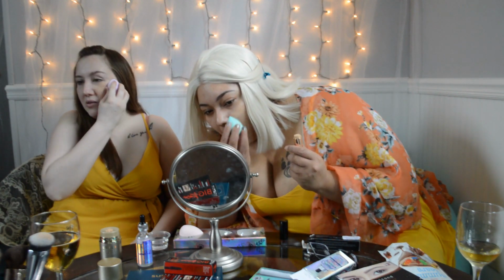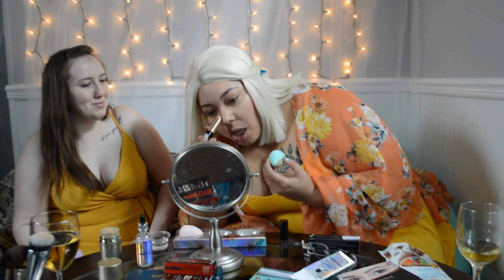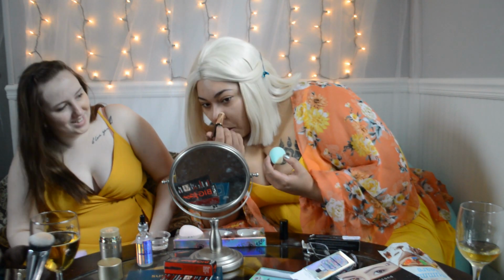Alright. So far I feel very orange. I'm very blind, so this is kind of hard to put on. The struggle is very real. Is this a light coverage? Because I don't really see anything. Yeah. You see anything? I don't either, but... Okay, I'll put some more on. Alright.